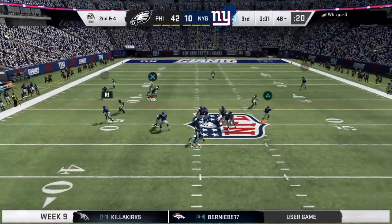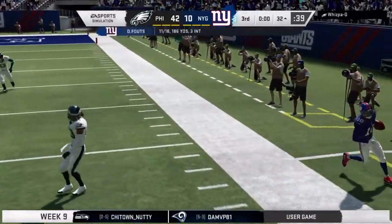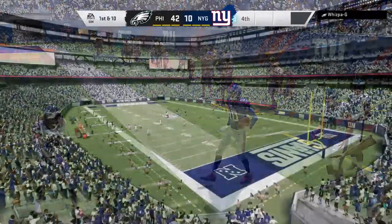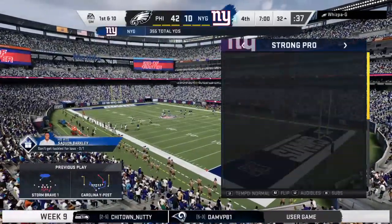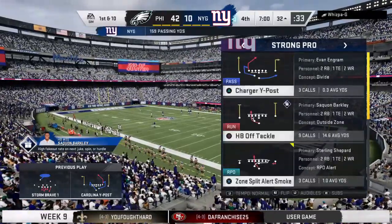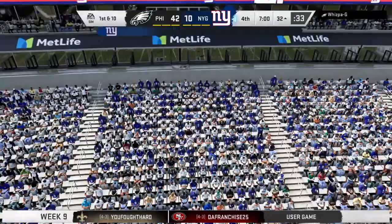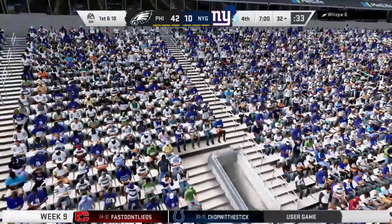2nd and 4. Throwing the out route, incomplete. It's Richardson. He's going to be out of bounds on what's going to wind up being the final play of quarter number 3. Back now here at MetLife Stadium, and this is a blowout so far as we get set for the fourth quarter. A very one-sided affair.